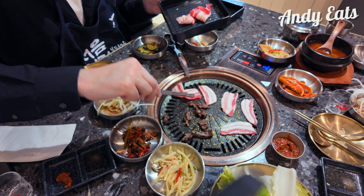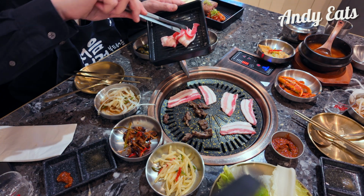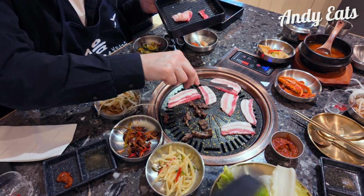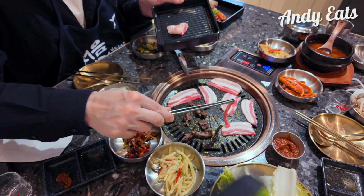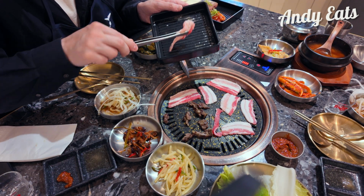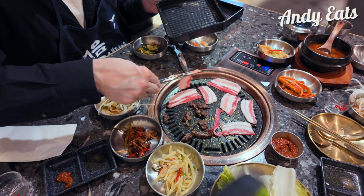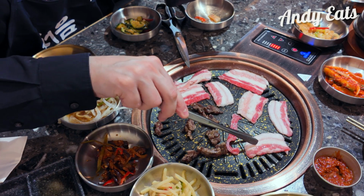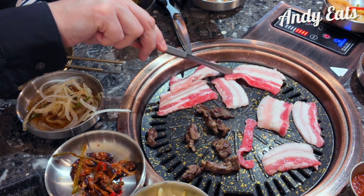When I normally eat pork belly and I see that it's got a really big, thick piece of fat on it, I normally wouldn't buy it. But for samgyeopsal, eating the Korean BBQ style, this is the kind of pork belly that I actually want. I want it to have a nice amount of fat because all the flavour is in that fat part.